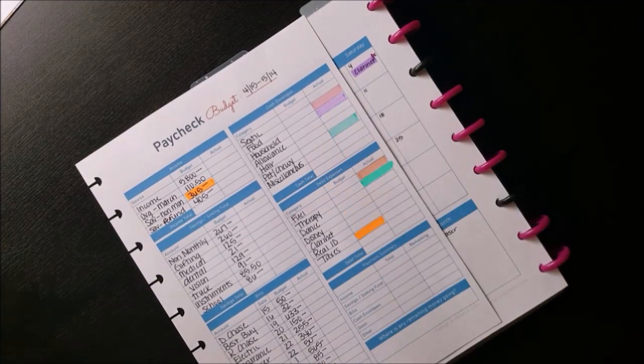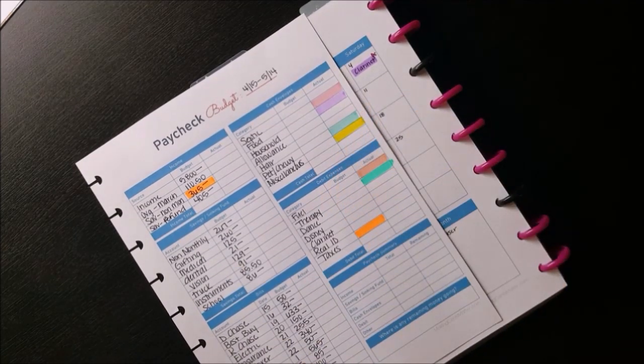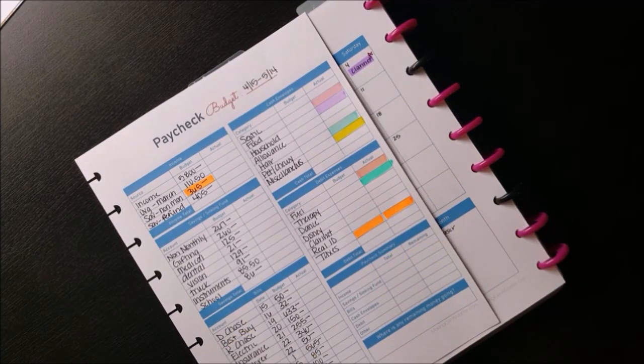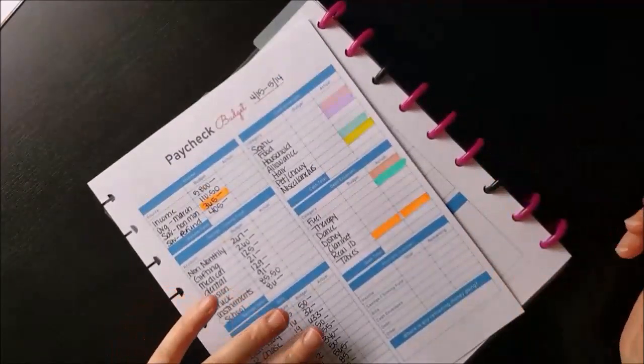Septic is only $40 this month because A gave me back 10 that was for a field trip at the end of March that they didn't go on, so I stuck it in the septic envelope. I think after this we only have another $30 to go before we reach our goal, and I'm reaching it early, which is awesome. Food, I've raised the amount again.